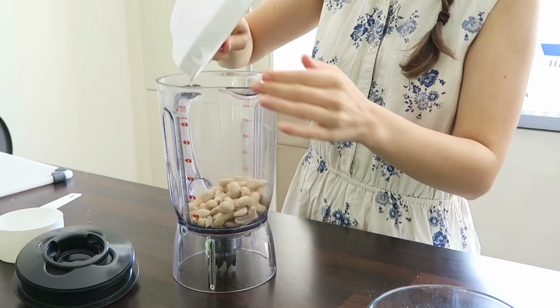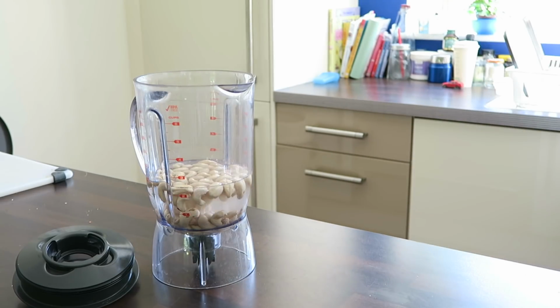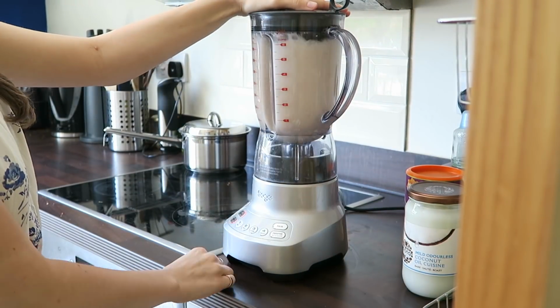And a vegan milk is very easy to make. The milk that I personally drink is cashew milk, which just involves you soaking a bunch of cashews in water overnight, rinsing them the next morning, chucking them in a blender with some water, some salt and a bit of sweetener, blitz it up, pour it into a bottle, good to go. You can also filter it.